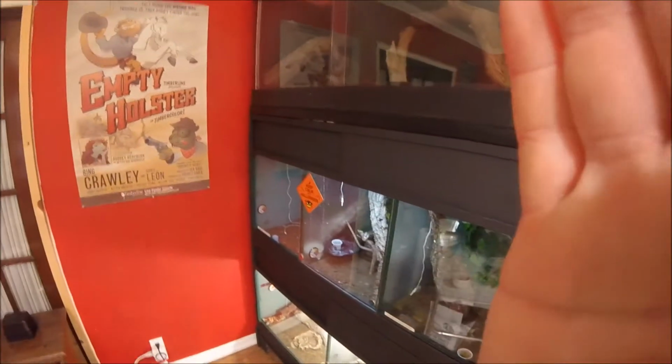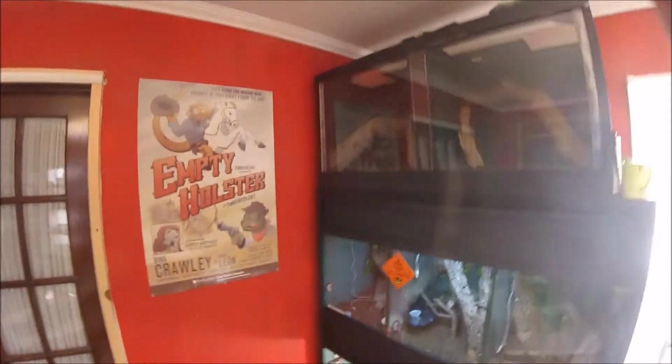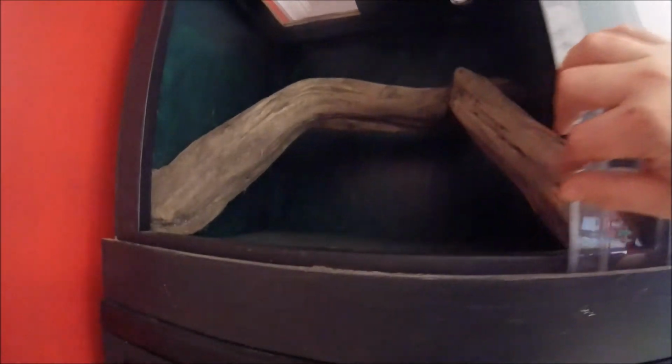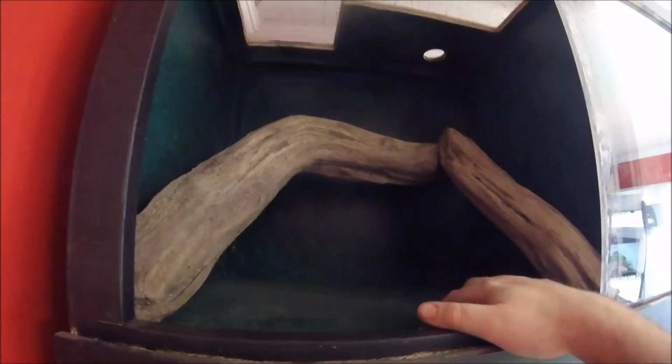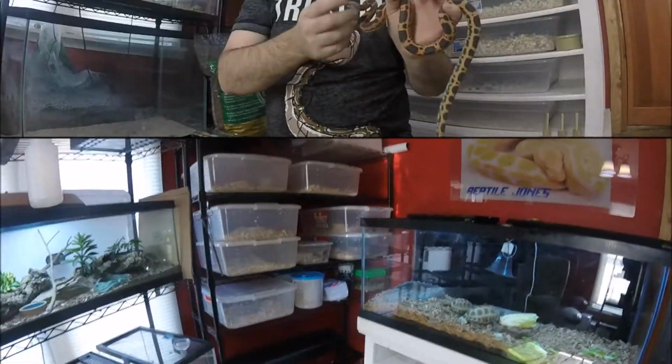Ooh, so much glare. So of course up here this cage is empty. It's a work in progress. Let's just open these up so we can get rid of the glare. Handmade cage, completely made by myself. Again, there's a video on that on the channel. You're going to have to go back a little ways to find it, but yeah, this one's a work in progress. So let's go over here and get some snakes out.